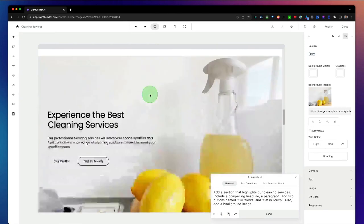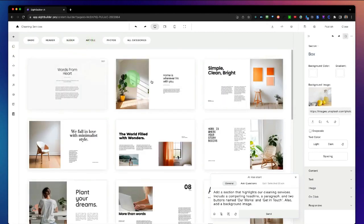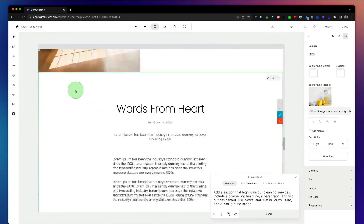Simply click on it and boom, you have a slider on your page. Want to add another block like an article? Simply click on it and look at that. Boom, you got an article. Want to add more? No problem. Click on it and it will be added.